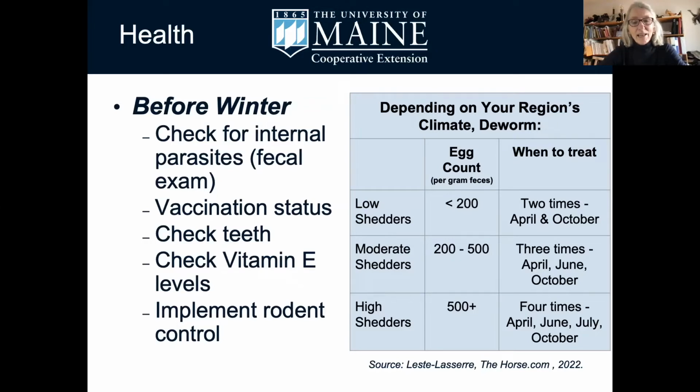And if the horse is a high shedder with over 500 eggs per gram, you really want to make sure that you get them wormed with something that's an effective anthelmintic that will decrease that, because those high shedders may have the same number of worms, but they just make a lot of eggs and they contaminate pastures and are a risk to other horses.